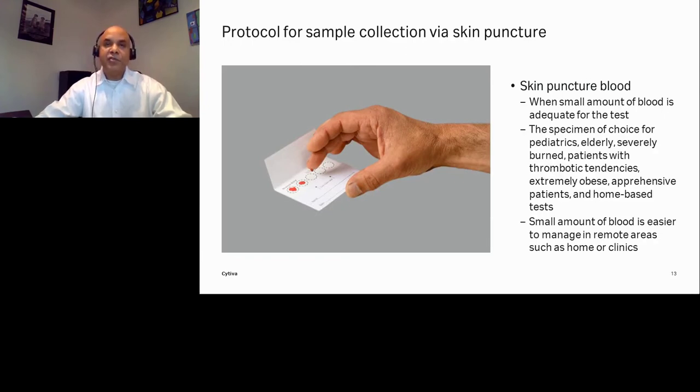It is also the specimen of choice for pediatrics, elderly, severely burned patients with thrombotic tendencies, extremely obese, apprehensive patients, and home-based tests. A small amount of blood is easier to manage in remote areas such as home or clinics.